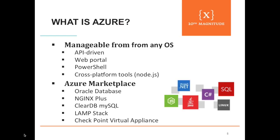Checkpoint Virtual Appliance, and there are several different Checkpoint Virtual Appliances available in the marketplace. And all of these systems are just ready-to-deploy, push-button managed systems that you can just get going and be out of the box with in a matter of minutes. They are all some really, really cool stuff.